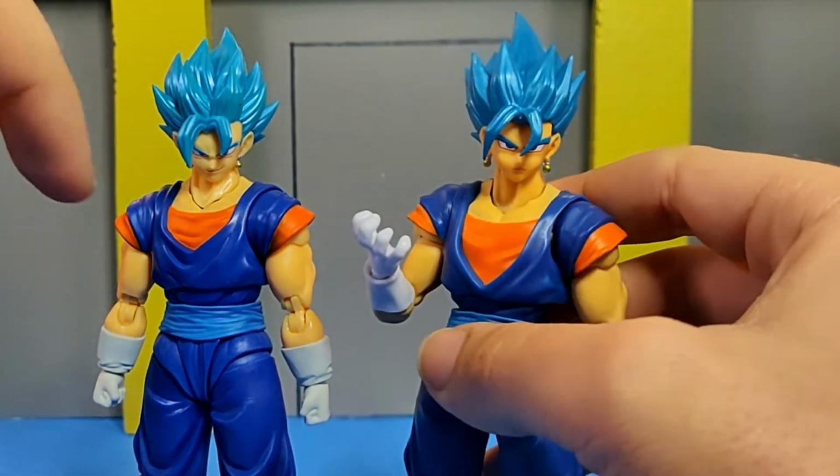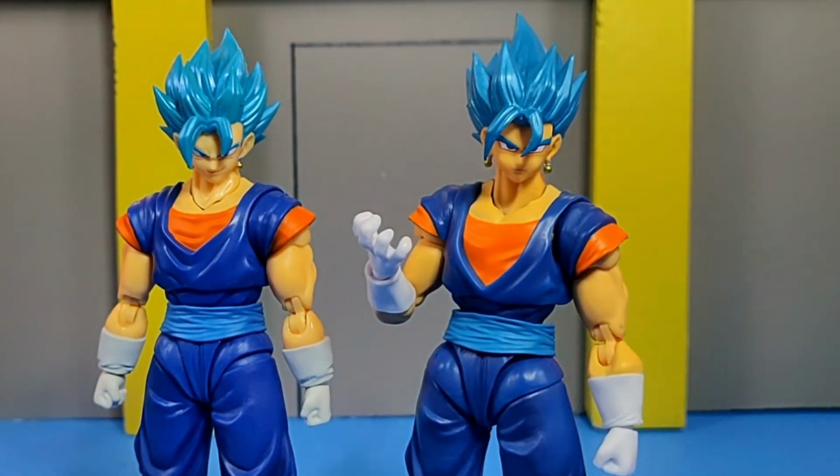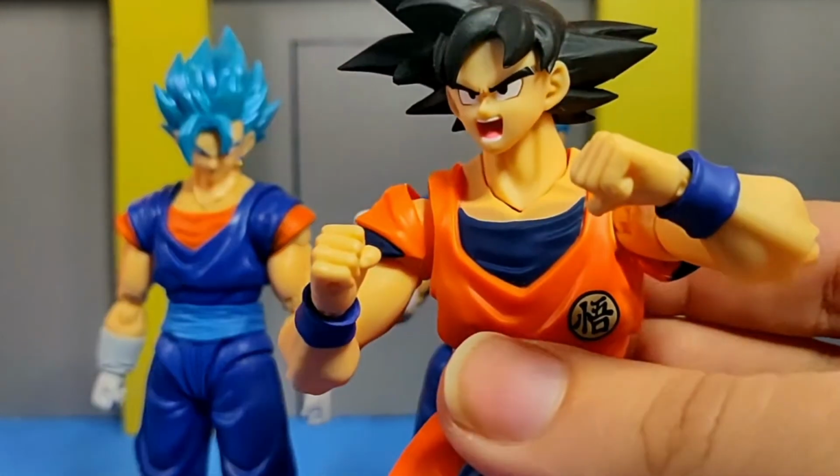A couple things that people may not realize at first is that he actually has differently sculpted lower legs, and it doesn't really add anything new, but it's just something I wanted to point out.